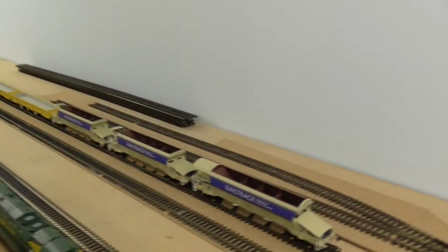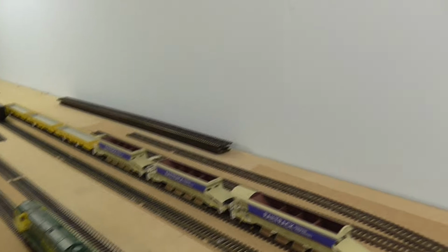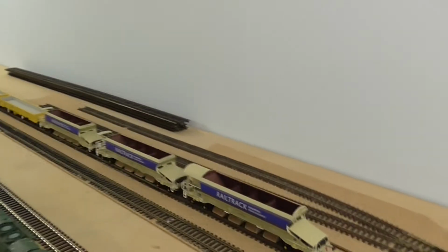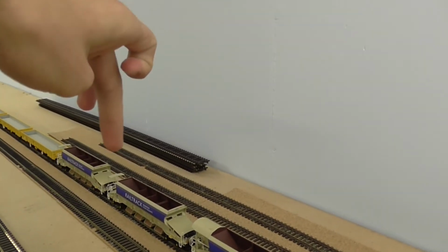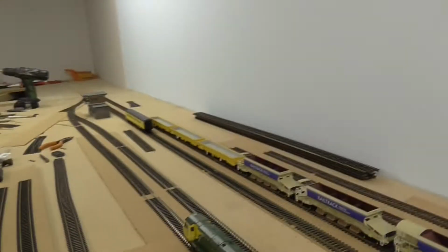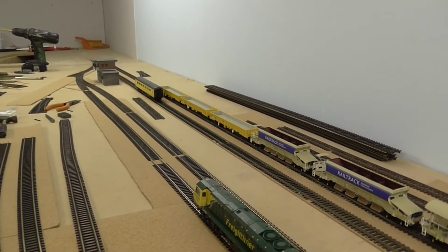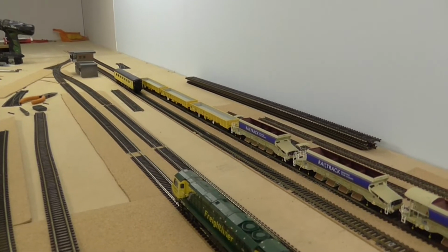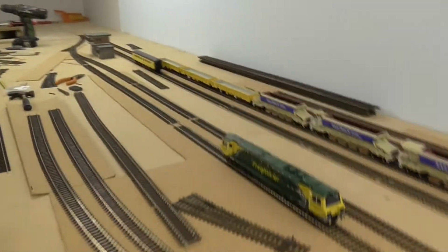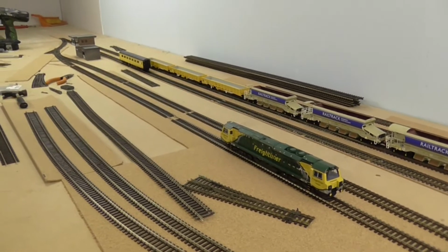But yeah, so basically I've still got these 2 running loops over here. I'm not really too sure what I'm going to do with these. I'm thinking about changing them. I'm going to take out this middle one here, and then I might cut the cork down and put some gravel in it with some concrete sleepers, and create a little under construction scene, as if they're replacing the track. I think that would work well, and it adds a little bit of character to the yard.